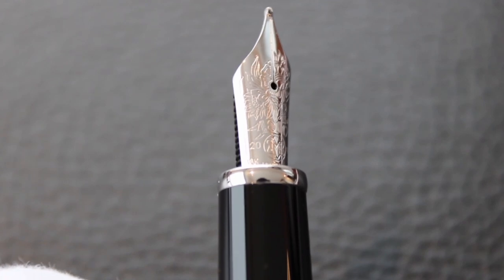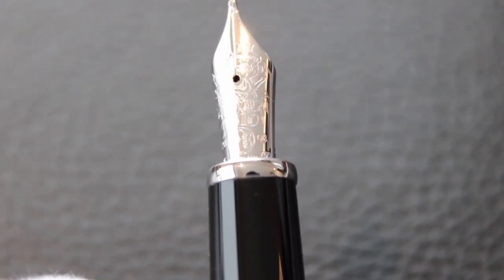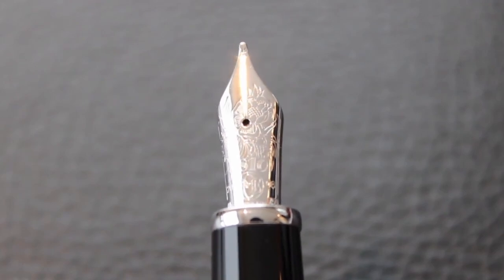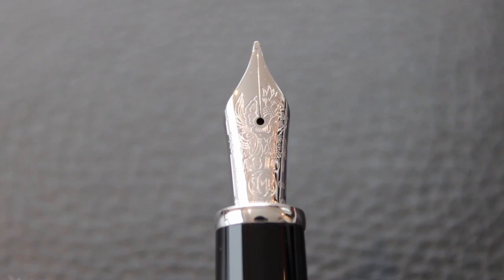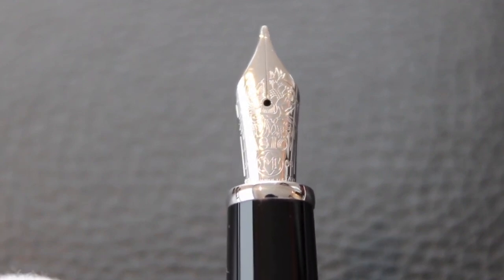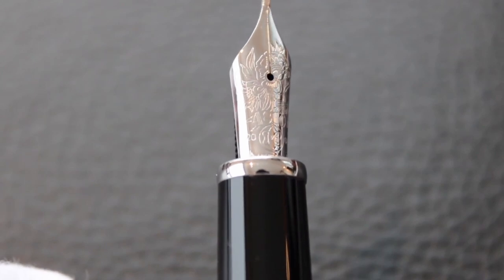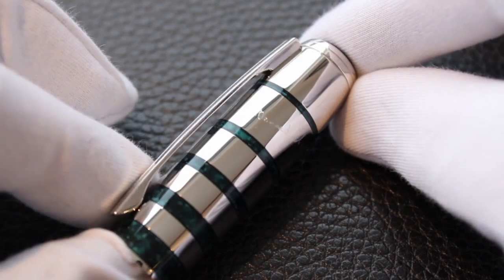Looking at the nib, we have an 18-karat gold nib that's engraved with a delicate bouquet of flowers, a subtle but meaningful nod to, again, Eliza's origins and the central motif of the play Pygmalion. This connection between storytelling and design highlights the pen's narrative, making it more than a tool. It becomes a vessel for Shaw's ideals and creativity. We also see the 4810 engraved as well as the Montblanc emblem on the nib, and I think it's a very playful and wonderful nib.